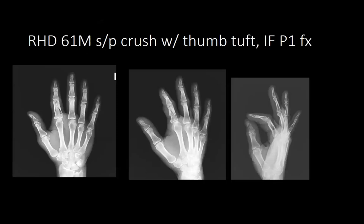Next patient is a right-hand dominant 61-year-old female who had a crush injury, suffered a tuft and a comminuted P1 fracture of her index finger. Treated with an external fixator of her index finger.